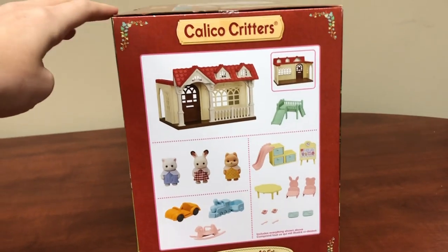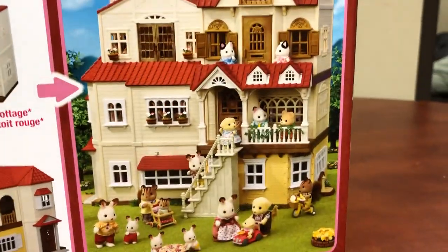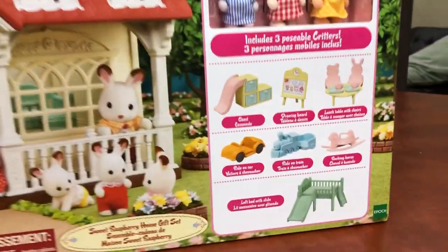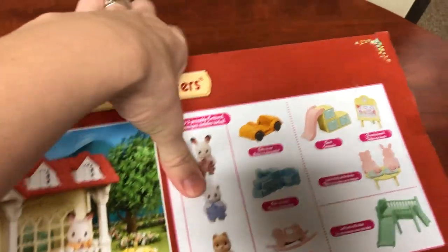So we already have the Raspberry Home, but because it was only $15, we picked it up, and it can connect to other buildings, so I don't think it will look too much like a duplicate. And we also have duplicates of a lot of this furniture, but in different colors, so I'll show you what those look like and what sets they came out of. Well, let's open this up and take a look.